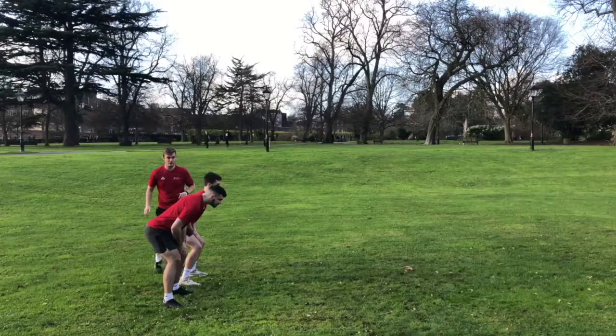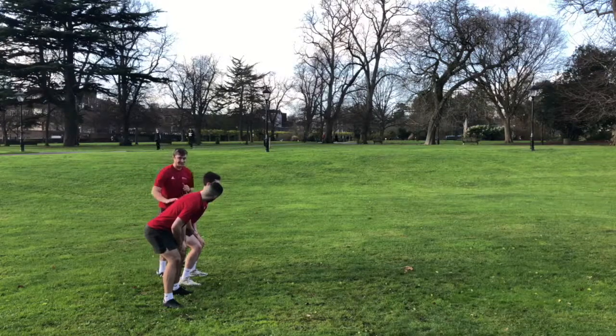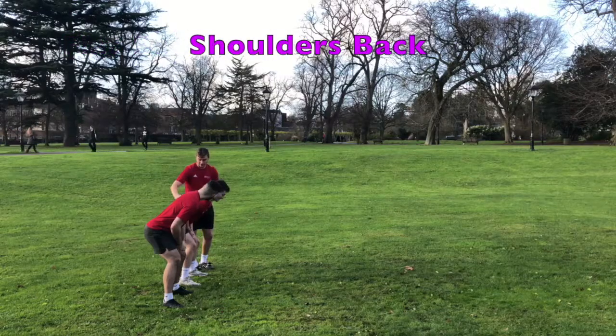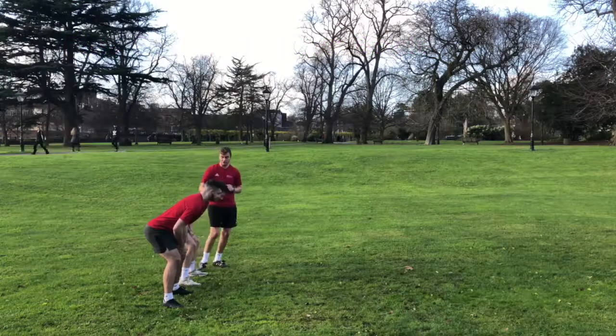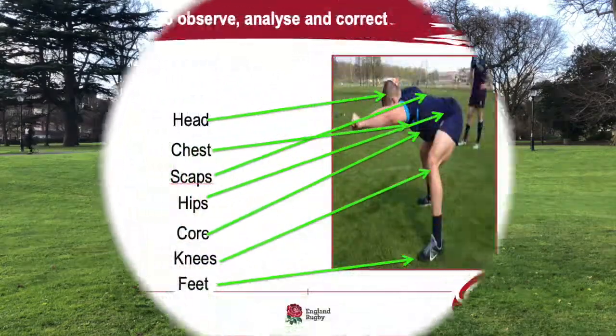Okay, good. Reece, just have a look at Niall's body position for me, okay? What do you notice about his back? Arch, yeah. So let's bring your back a little bit further down. Okay, good, nice and flat back. Good, looking through your eyebrows. Happy with that, both of you? Good, okay.